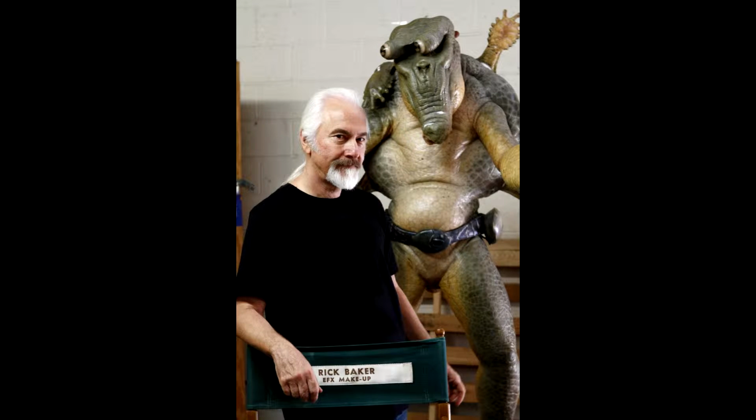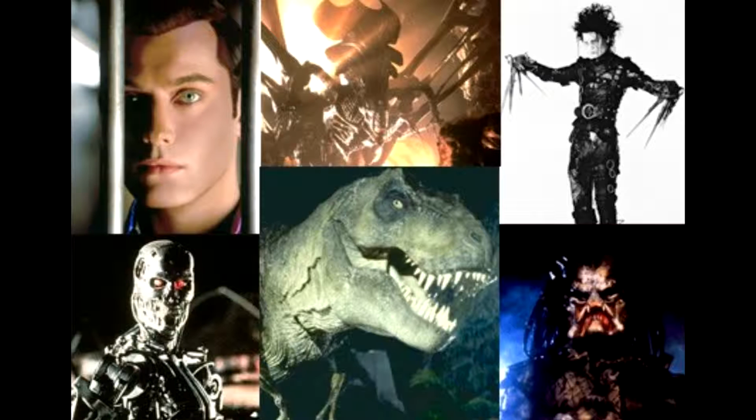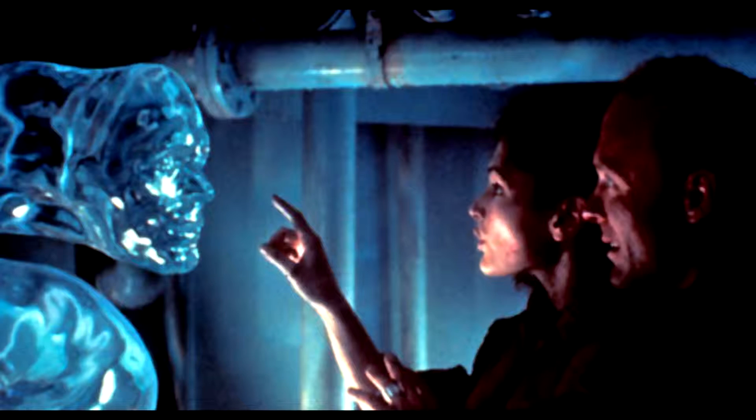So the 1980s and 90s were the decades of practical effects. Special effects titans such as Stan Winston and Rick Baker created some of the most memorable movie monsters of all time, with the likes of Alien, Jurassic Park, Men in Black, and Terminator. These two special effects creators were and are the two most famous in the business, and rightfully so. These guys pushed the boundaries of movie makeup and puppetry, creating some of the most realistic props and effects that the industry had to offer.